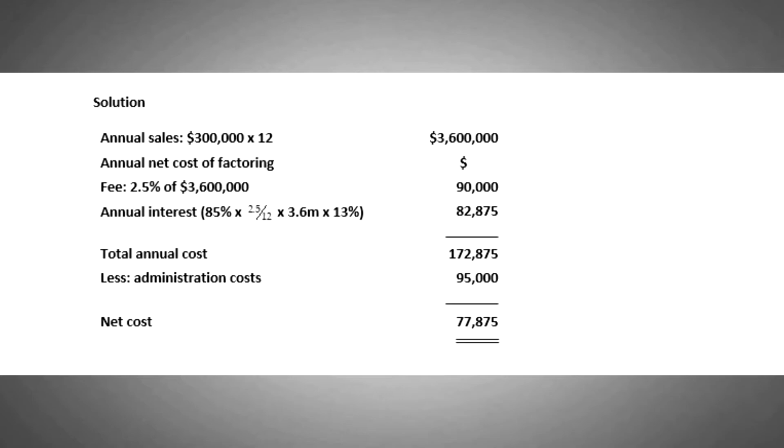So now total annual cost comes to $172,875, and the administration cost that we are going to save, that is $95,000, should be deducted, and the net cost of factoring would come to $77,875.